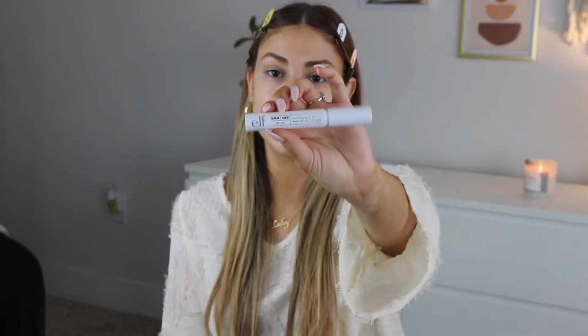The very first thing I like to do is apply some lip balm, lip oil, just to keep my lips hydrated throughout the makeup process. What I'm using right now is actually a new product that I've been testing out for a couple weeks now, and I really do love it. It's the Elf CBD lip oil. This is what it looks like. It's really hydrating, and I don't know if the CBD helps, but it just feels really nice on the lips. It has like a vanilla minty scent to it, so I really do like it.